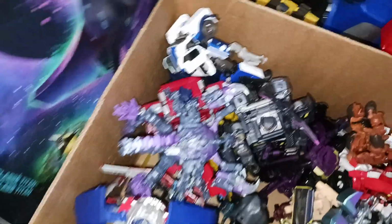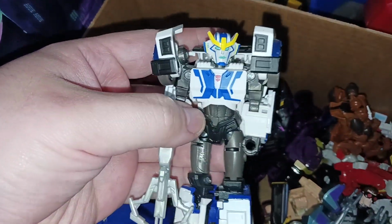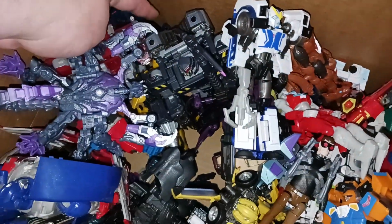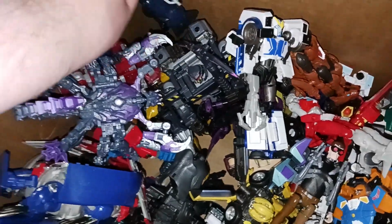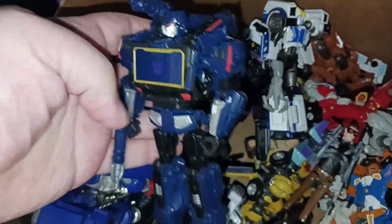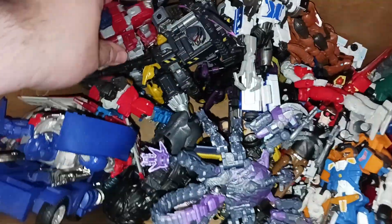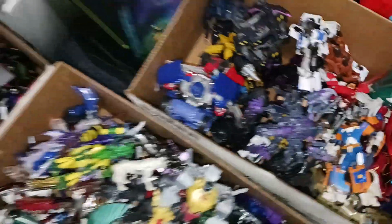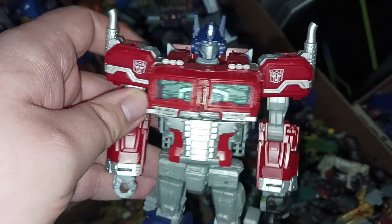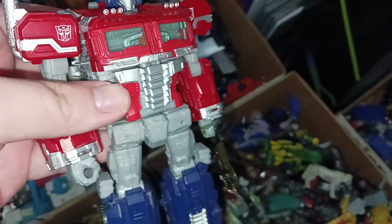Got him finished up. Another figure I love, Strong Arm. She's just chilling in this box, but I love that figure. Oh yeah, these! I feel like I hardly played with these Reactivate figures. Soundwave. This Optimus, dude, everyone was loving this Optimus, and I feel like I just didn't give it enough appreciation or time of day. Especially with me being such a big Optimus fan. I mean, this design is sick.